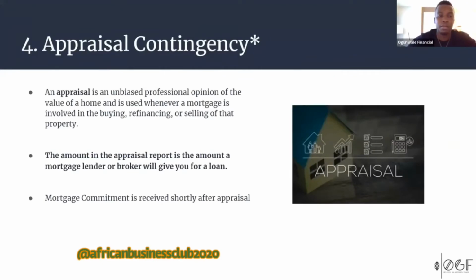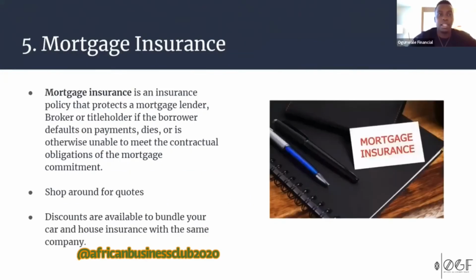If you have a good realtor that actually did the right comps on your property, the appraisal section should not be an issue. The next stage is mortgage insurance. Typically after the inspection, attorney review, and appraisal, it's fairly easy from here. All you need is your mortgage insurance, so you would shop around. If you bundle, you save money. So just make sure you're choosing the best option for yourself.